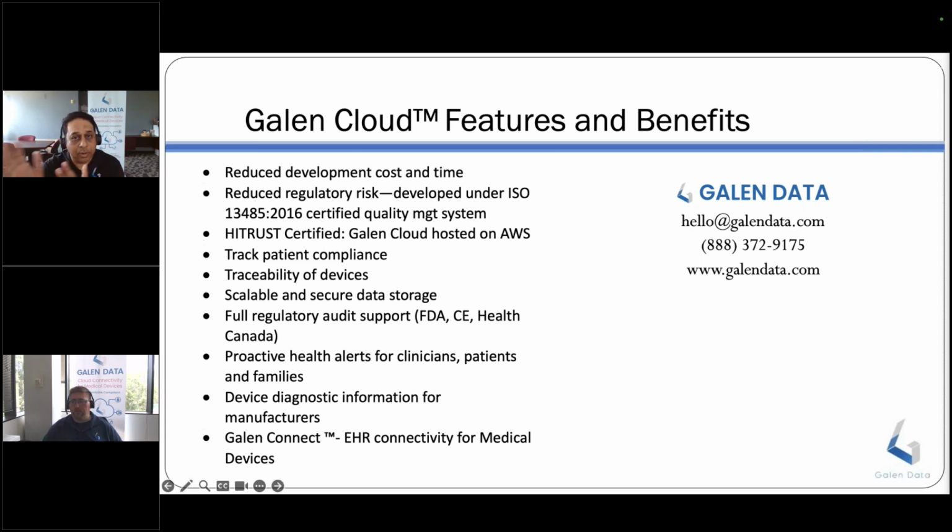Also, HITRUST is focused more on healthcare, right? Yes. So taking industry standards, whereas SOC 2 is very general. In fact, SOC 2 originated from an auditing aspect of it. So it's really a financial industry product to begin with.